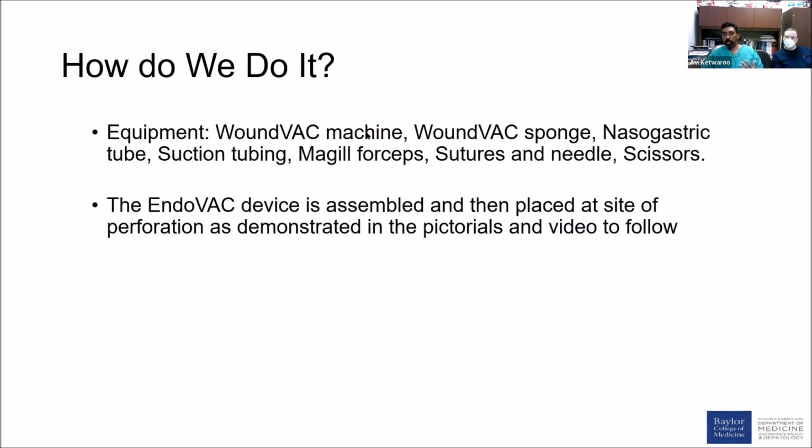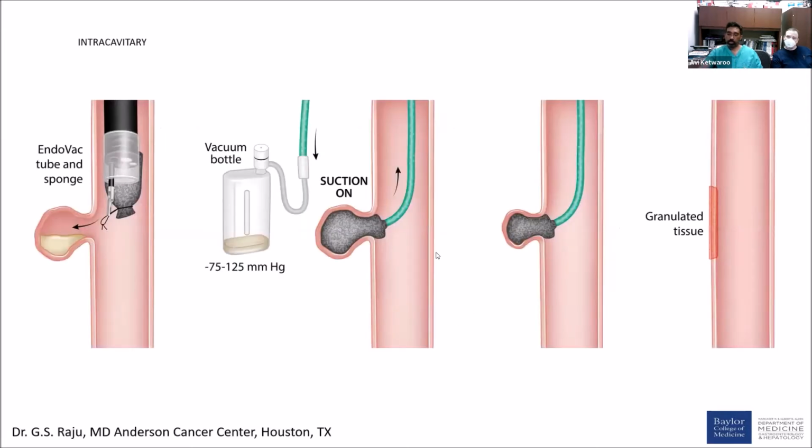Now, how do we do it? And I'll turn it over to Dr. Here in a little bit to describe these two slides. But essentially, we use the wound vac machine and we modify it so that we're able to place the vacuum suction at the site of the leak. If Dr. Here wants to describe this slide here, we're placing it within the cavity.